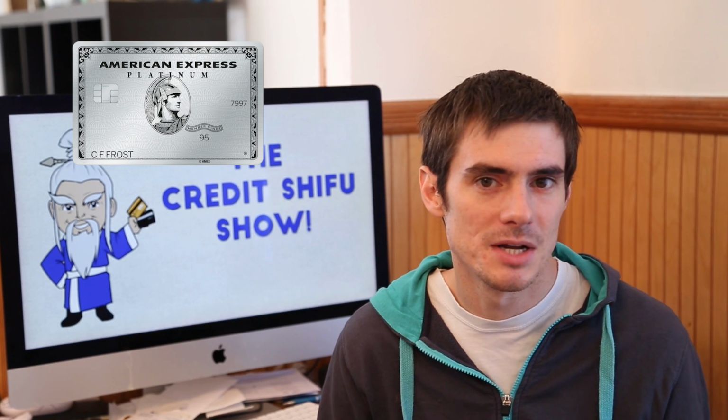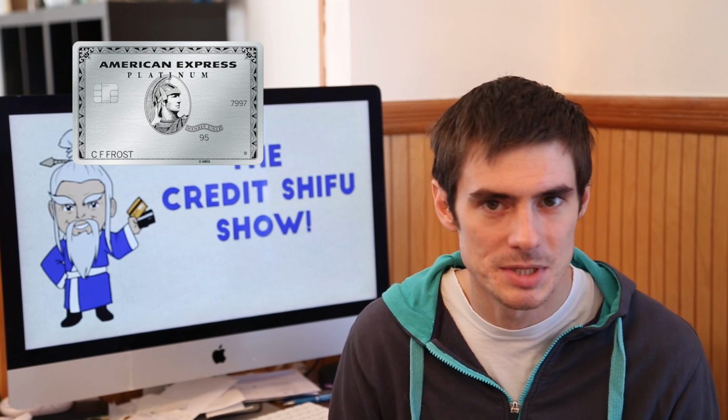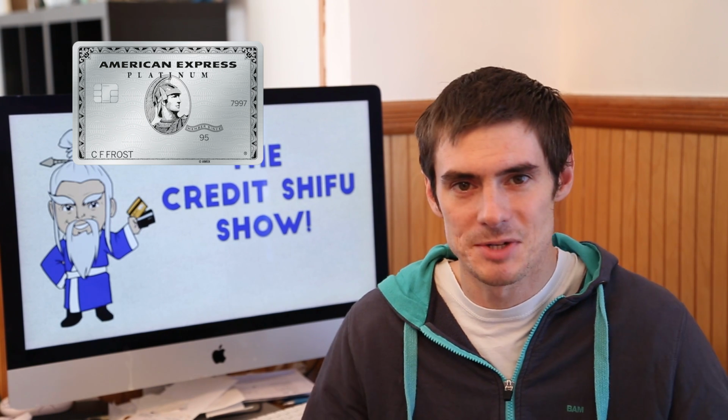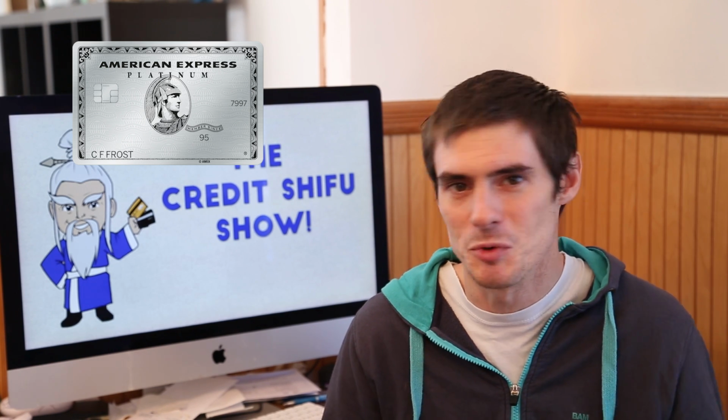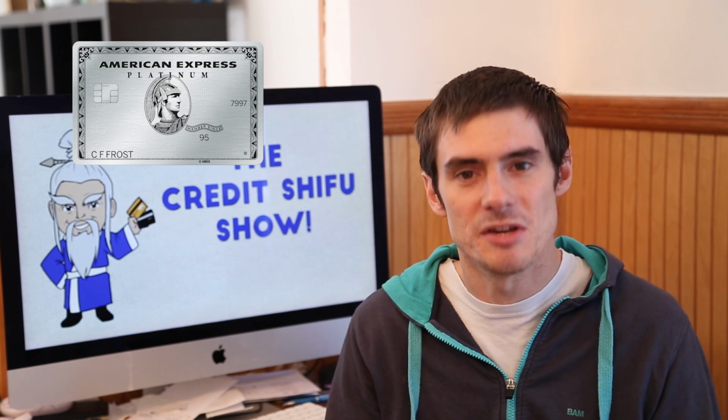People often say the platinum card is for benefits, whereas the gold card is for earning points, or the Sapphire Reserve is for earning points. That's kind of true, except for on air travel. So with platinum, you obviously get all of the lounge access, much better than what you get through the Sapphire Reserve or other premium cards. So it is quite a unique suite of benefits.